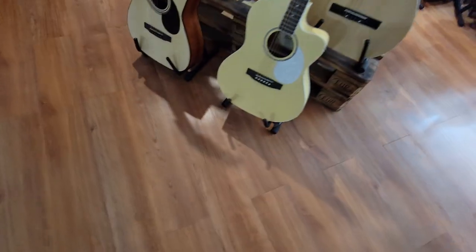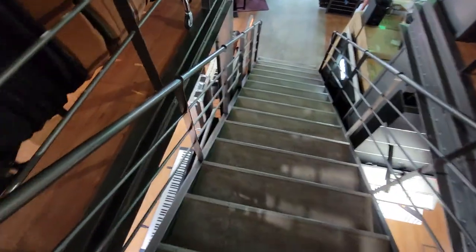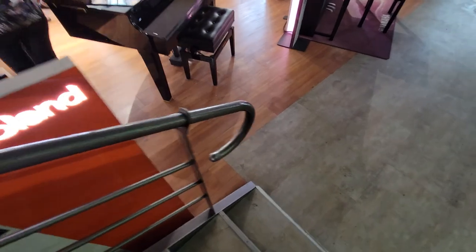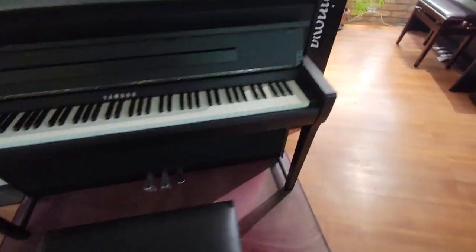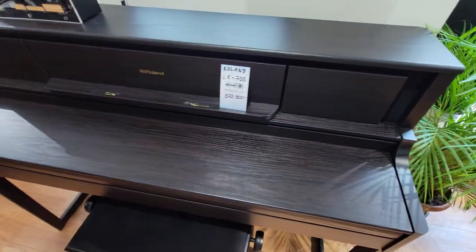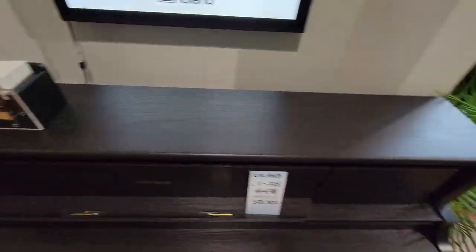We gotta get Joe a little studio set up over here in Budapest, man. Yeah, these are the kid size things, little parlor size guitars. Head on down to the piano section. Oh, look at that little Roland electronic piano. Yamaha. Electronic, you see? No sound. You gotta plug it in. Another Roland, so electronic. Showing you how the dampers work.